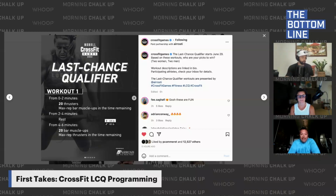And then you have that 2-minute rest. We've all done intervals like this where there's built-in rest, but it's never enough, and then you go right back. So your heart rate's going to go down, and then you go right back into 20 bar muscle-ups, which is a little bit more controllable in terms of heart rate.